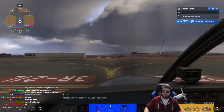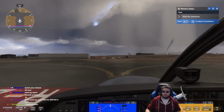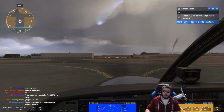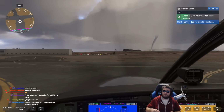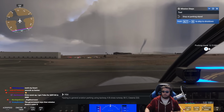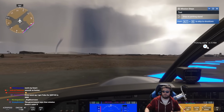Prescott ground, Cessna November 68222, taxi. All right, now I'll behave now that we're on the ground. The tornado's still there. Taxi to general aviation parking via taxiway Alpha, Bravo, cross runway 30, Charlie. Yeah, thank you very much. Taxiing to general aviation parking using taxiway Alpha, Bravo, cross runway 30, Charlie, Cessna 222.